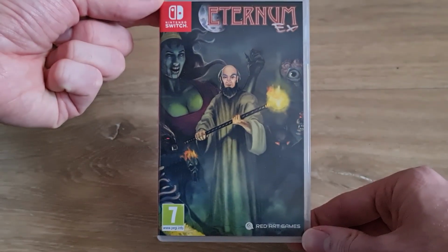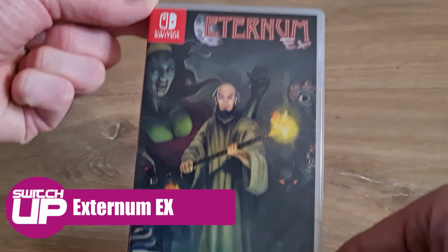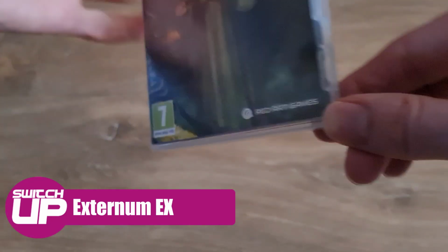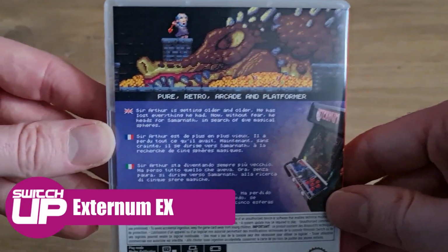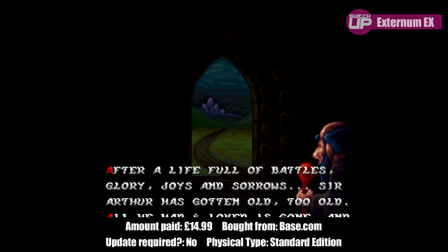Now this next one I bought on the strength of having never heard of it before and being drawn in by the cover, just like the good old days of the thought process that went into buying most of my Super Nintendo collection as a kid. I have to say that this has been a really pleasant surprise, as long as you like arcade type games that is.